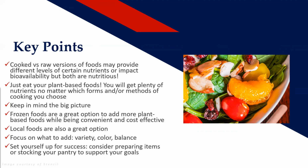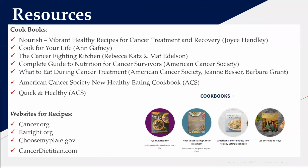And focus on what to add. Focus on, as much as you can, variety, color, balance, okay? And set yourself up for success. Make things easy on yourself. Consider preparing items ahead of time, stocking your pantry, helping yourself to support your goals.